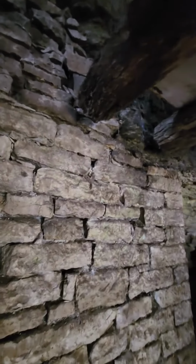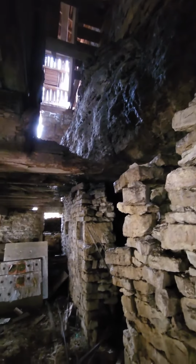Now in this barn, really the only things that have ever deteriorated that I can find are these big beams that terminate up against the stone wall. Over the years, the water's just run down them and rotted the ends out. It's the only rot in the barn, really.